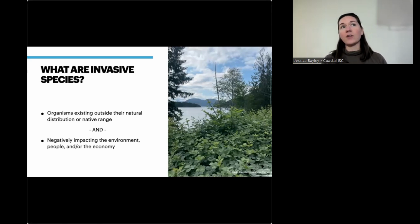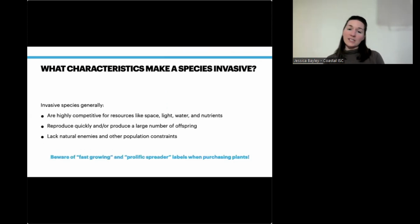There is a very important distinction to be made between exotic or non-native species and invasive species. For example, a lot of our agricultural crops are not necessarily native to where we're growing them, but they don't have that same kind of negative impact, so they're not considered invasive. The same goes with a lot of horticultural plants, common garden plants. They're not necessarily native or naturally found here where we're growing them, but some become invasive, and a lot of them aren't. They don't have that ability to cause negative impacts to the environment, people, or the economy. What characteristics make species invasive?